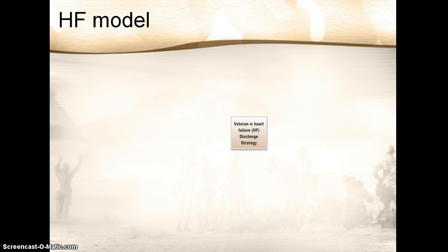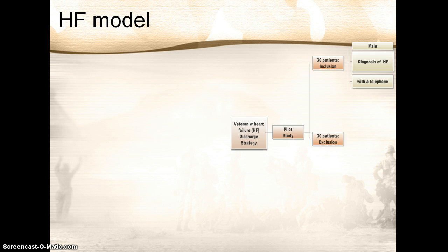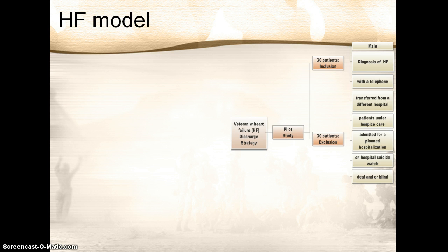Now, the heart failure model I am going to use is a discharge strategy and a pilot study. I have 30 patients, and the inclusion criteria are male, a diagnosis of heart failure, and a telephone. Excluded from the study are patients who are transferred from a different hospital under hospice care, admitted for a planned hospitalization, on hospital suicide watch, or who are deaf and/or blind.